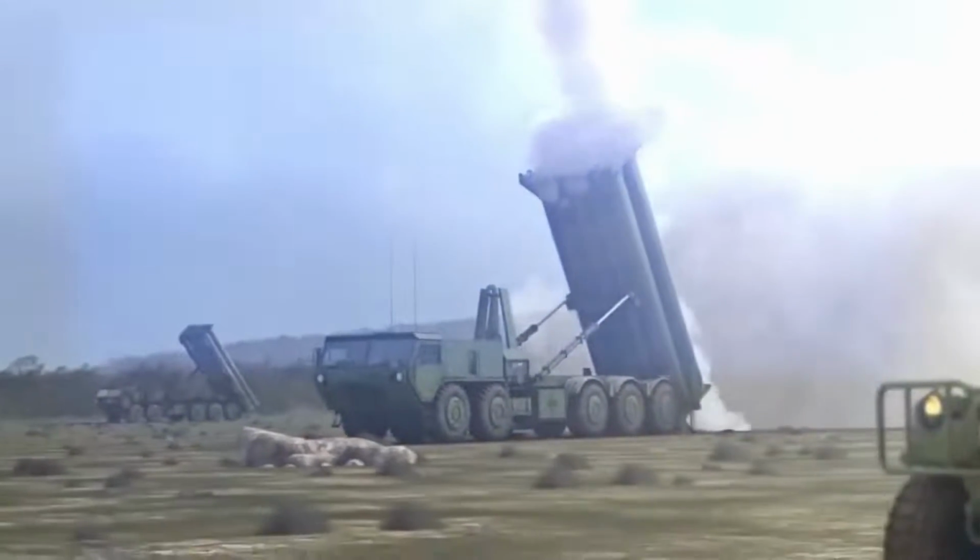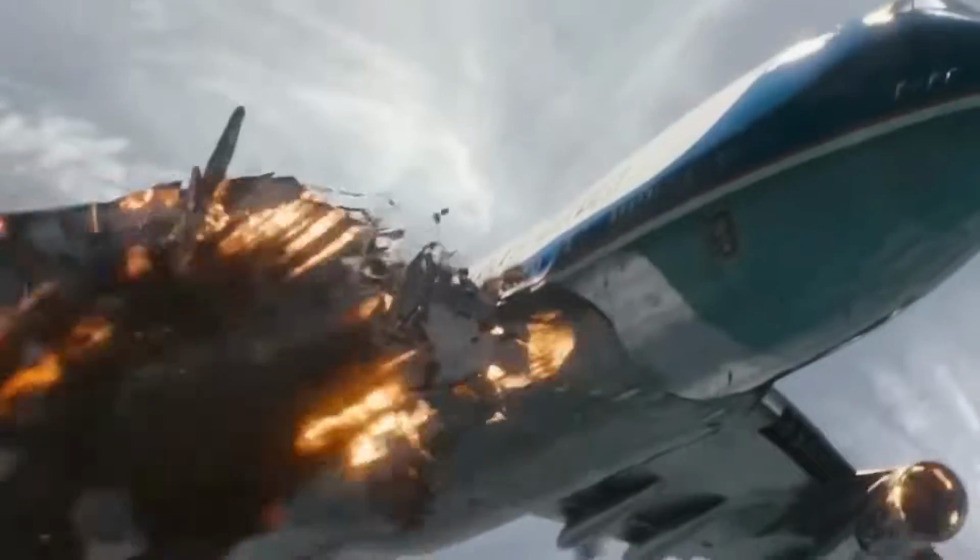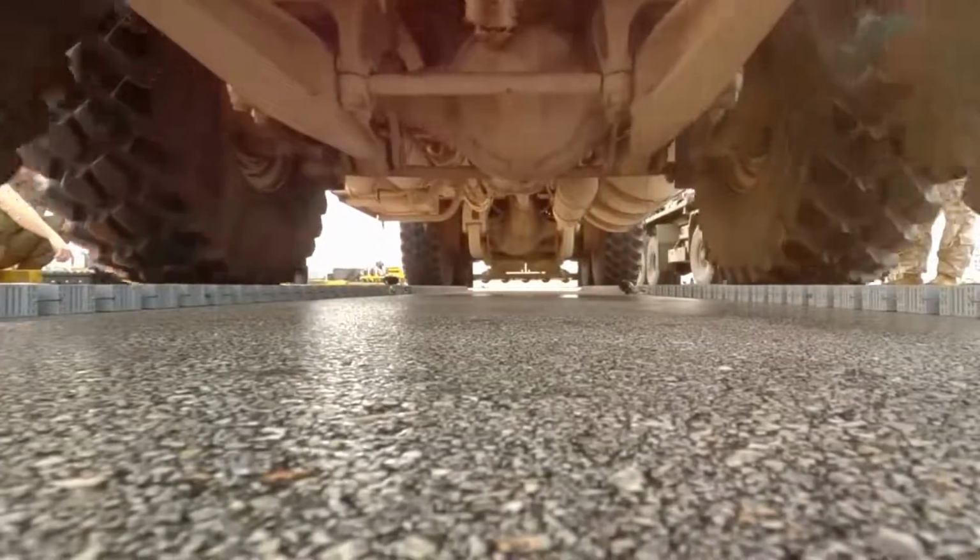Can you imagine that there's currently a missile whose impact is strong enough to punch through a reinforced plane? And what if you put 6 of them together and installed it on an armored wheeled complex? You'd get a vehicle capable of destroying any air threat in a matter of seconds, whether it be an armored helicopter or a supersonic drone.